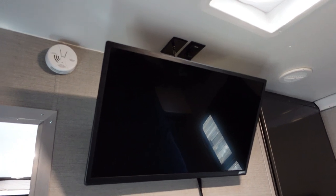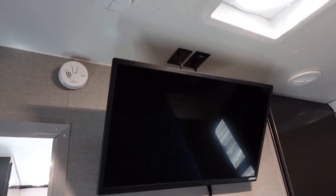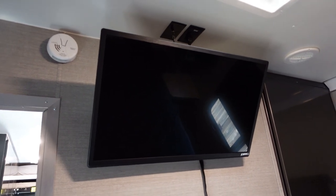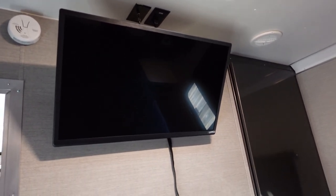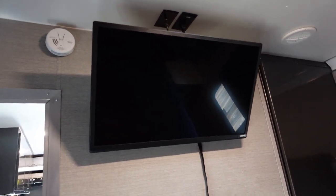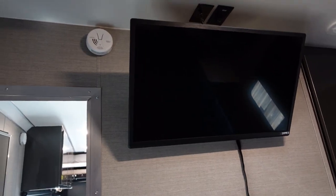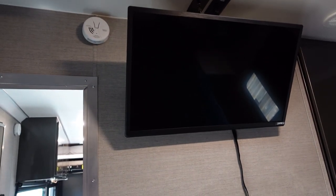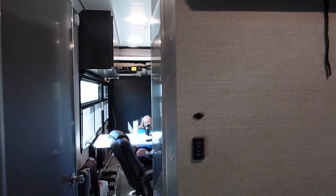Now, this second TV in the bedroom is an option you have to pay for extra. It doesn't come standard with this TV. It does come standard with the TV in the kitchen. This is the same exact smart TV that's in the kitchen, and it's got a great picture, I must say. It was a little difficult hooking up because I am technologically challenged, but we finally figured out we were having problems because the internet that we were trying to use was terrible.